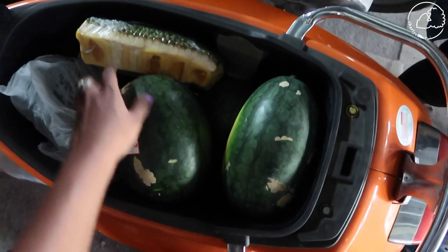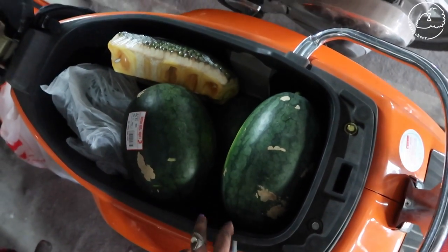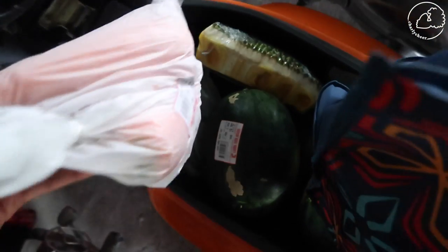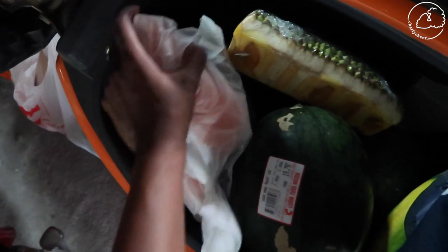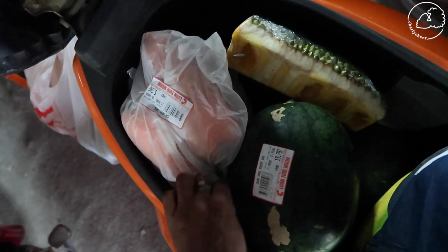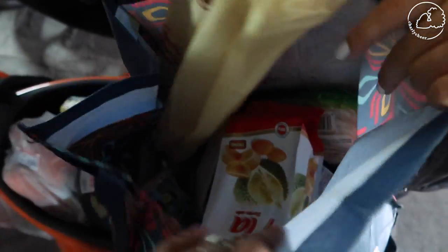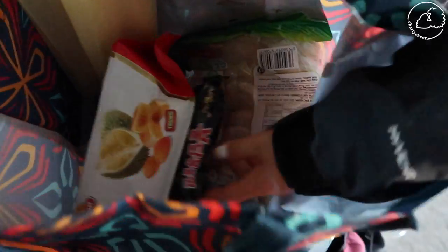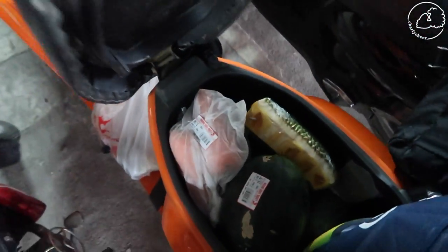And then jackfruit. And usually we take Annie's bike, which is smaller. So usually when we do that, we put more things in our backpack. We're gonna throw in the carrots. Put it here. And from here, we just take out some things that we have in the bag and we put them in our backpack.